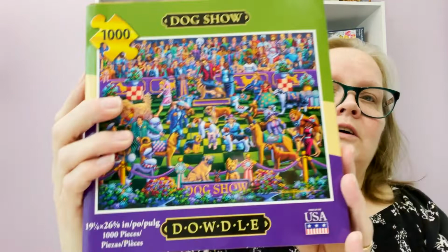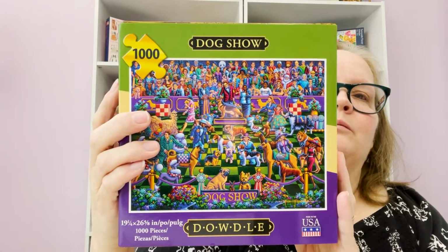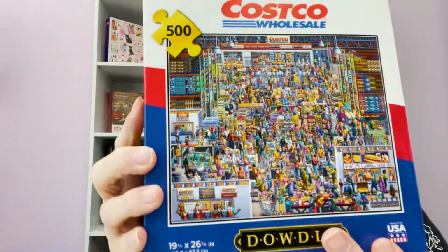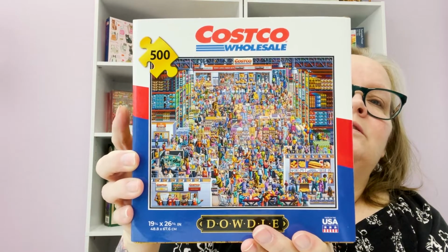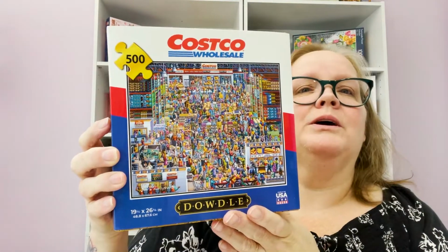Then my Dowdle puzzles, I got Dog Show. I collect these. I have over 100 of their puzzles now. It's 1,000 piece. And then I picked up this one brand new. It's a limited edition Costco puzzle. So I was happy to find that. I've been waiting for that one to come out.